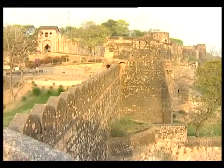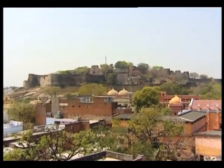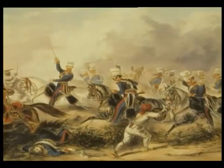The revolt is strong. It shakes them up. There's a recording, Chaplain K. Brown is reporting. We cannot believe that we escaped all this, that the revolt did not take us over. The importance of Jhansi is not militaristic. It is symbolic. The fort is crucial. The fort is important. It is stormed.